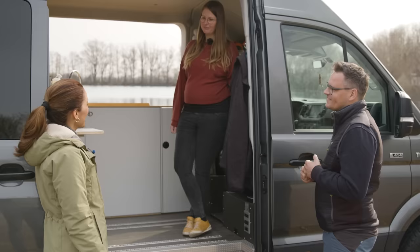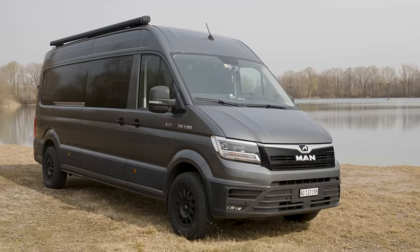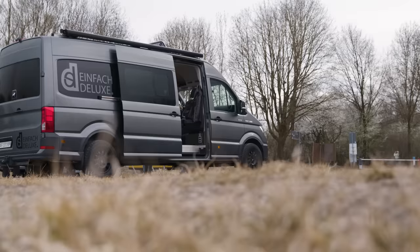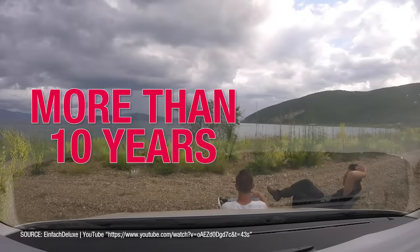And so how long have you had the van for? This MAN we have for more than 1 year. More than 1 year, yeah. But we've traveled for more than 10 years and gone camping.